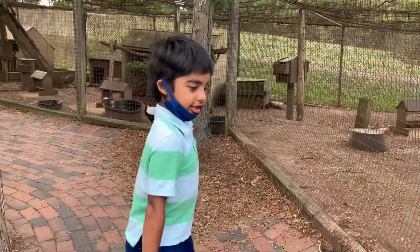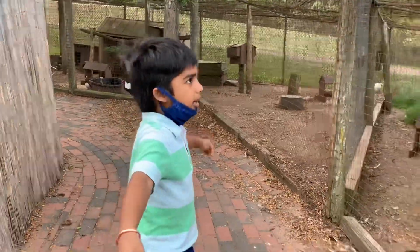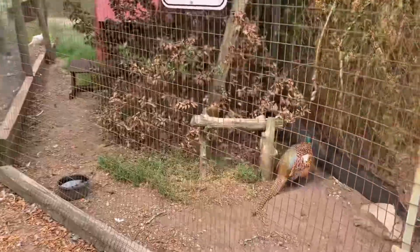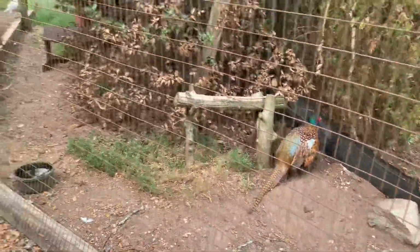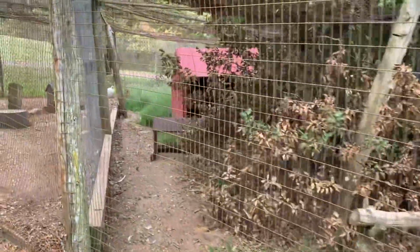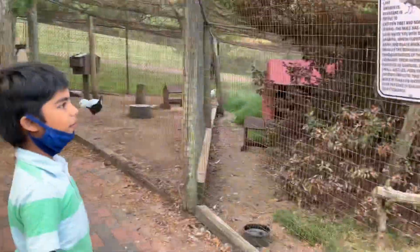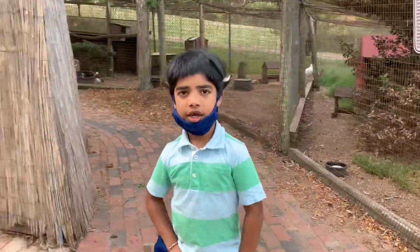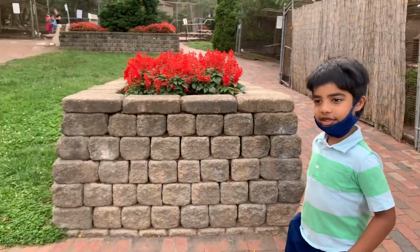Please do not touch anything. So I'm gonna call this the Lady Amherst's pheasant. It's right over there. You see it? And it has its own barn house. The Lady Amherst's pheasant is native to eastern Tibet and northern Burma. Northeast Burma. That's cool. I've never been to Tibet and Burma.